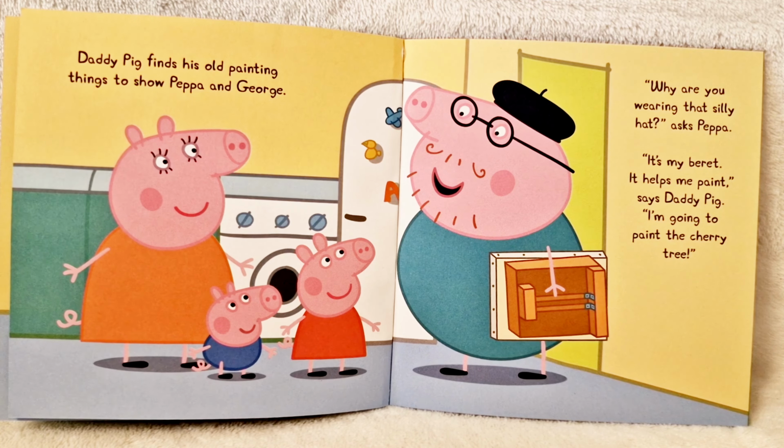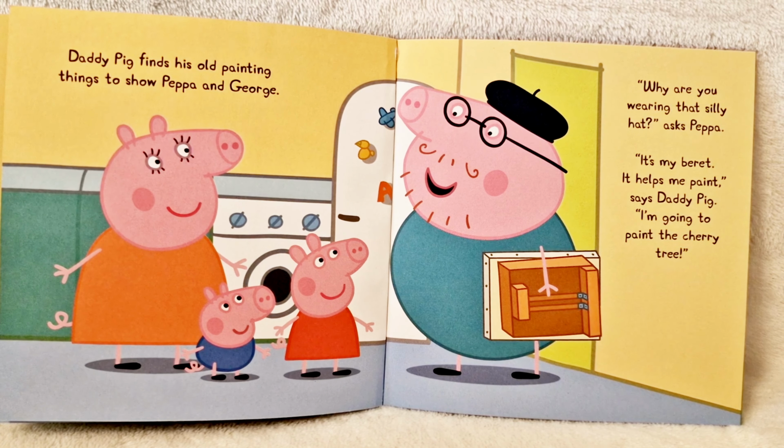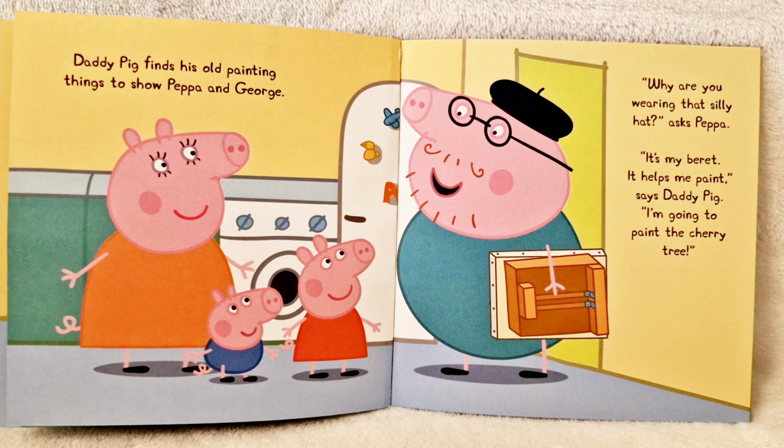Daddy Pig finds his old painting things to show Peppa and George. Why are you wearing that silly hat? Asks Peppa. It's my beret. It helps me paint, says Daddy Pig. I'm going to paint the cherry tree.